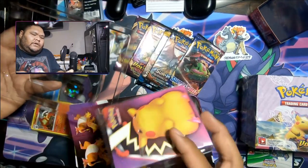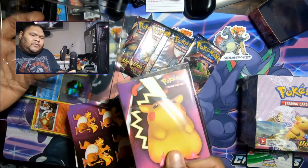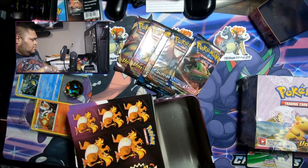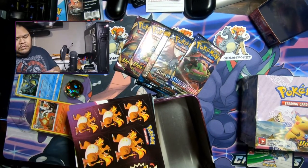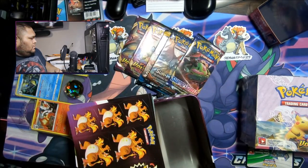Okay. Oh, even got a one card slot album. That's pretty dope. I got a lot of these from Burning Shadows. Hold on for the trash. So I'll probably keep this sealed. We don't use this. We got binders.